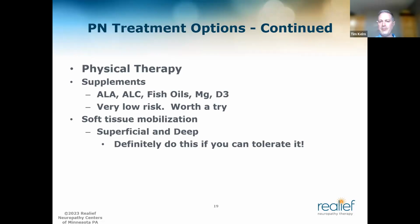Magnesium, people tend to be a little bit low on magnesium. That's a super easy thing to supplement. It's super cheap, worth a try. D3, right? We're all deficient, generally in the Midwest, we tend to be deficient in D3. Low risk, worth a try. Don't overpay for them. You can get them in any pharmacy, CVS or anything like that.